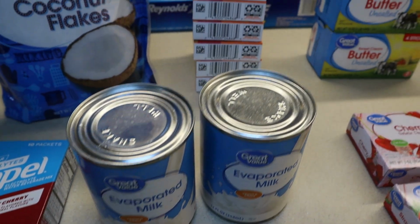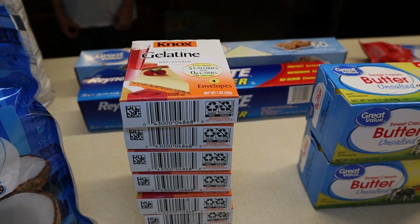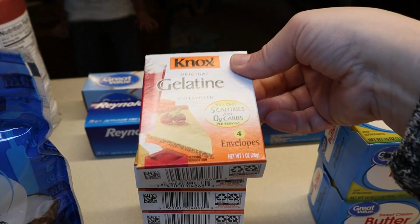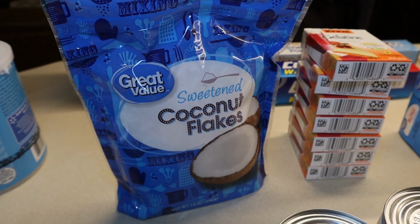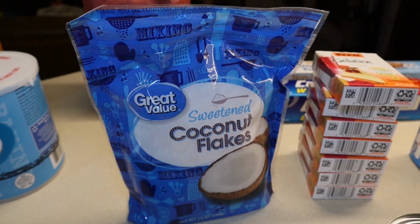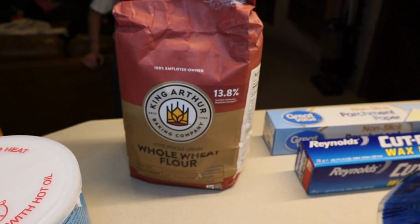Evaporated milk, 2 cans. Gelatin, I got a lot of that because these candies are calling for gelatin, which is interesting. That is also what's in marshmallows. So I've got 7 boxes of the Knox gelatin. I've got coconut flakes because Emma keeps begging me for coconut flakes because she wants to make her coconut bread. So we were trying, I thought we should take a break from it, but I went ahead and bought it anyways for her. And then I've got the whole wheat flour.